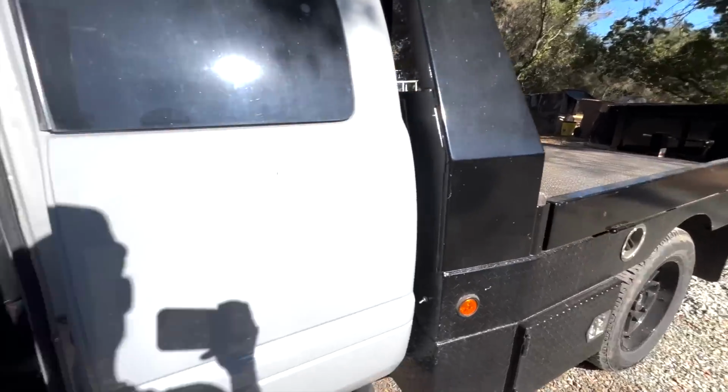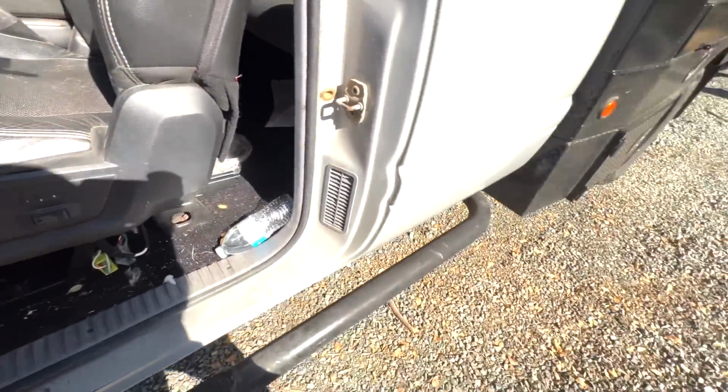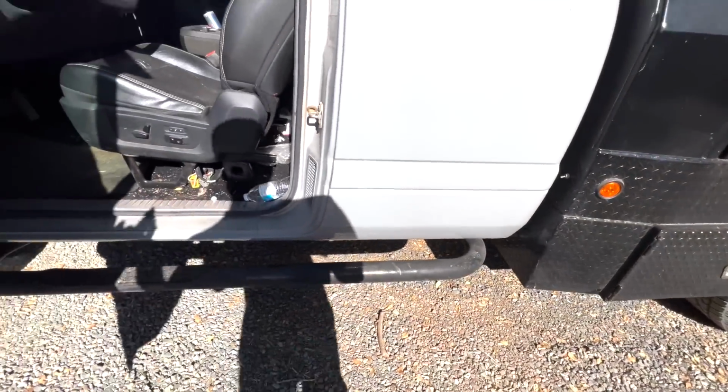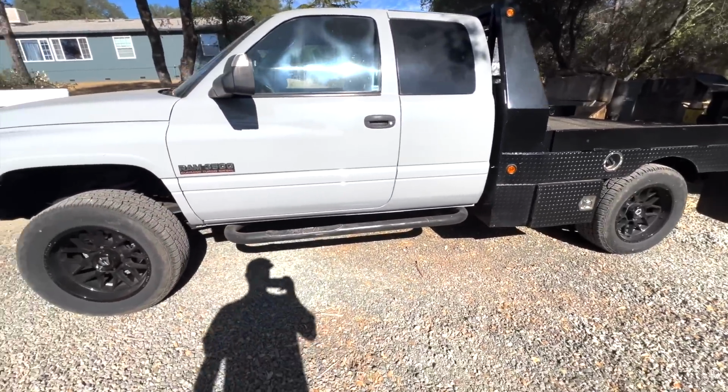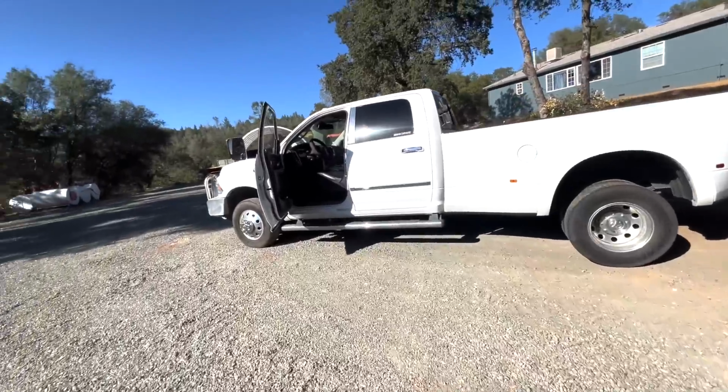Gotta run and go get the littles right now. But look at Grandma's truck. It never had any of that stuff on the side. This isn't the original door, but the thing's in perfect condition. No issues. Makes me get concerned about these little molding strips.